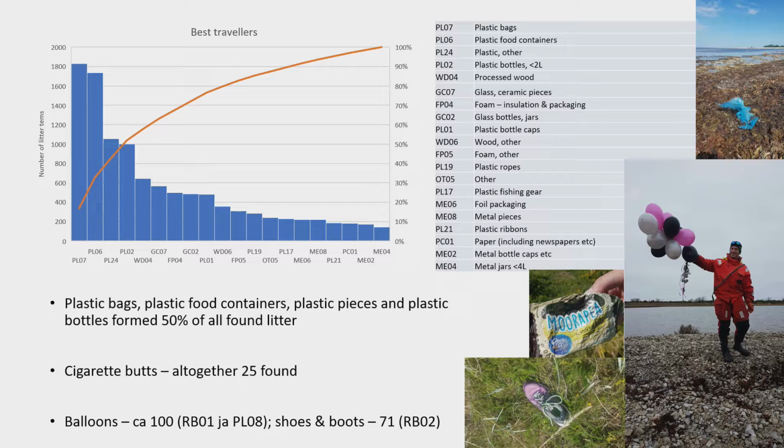What was also interesting was the quite big number of balloons, both rubber and plastic balloons, and shoes and boots also. Glass bottles and glass jars are also quite typical. And in Suurpakri Island, in the Gulf of Finland area, we collected most of the alcoholic bottles, quite expensive ones actually, all in one piece, not broken.